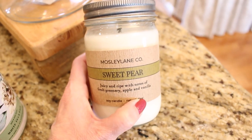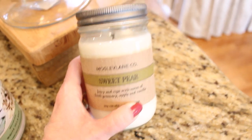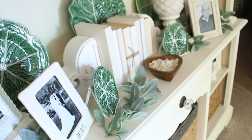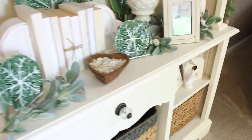So I got this Mosley Lane Company Sweet Pea candle, and then over here I already have it all set up here in the den. If you hear a funny noise, that's just my air conditioning going on. We turned it on because it's like 95 degrees today.